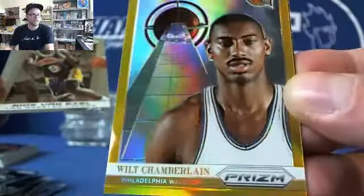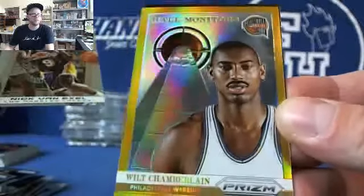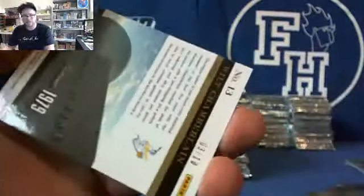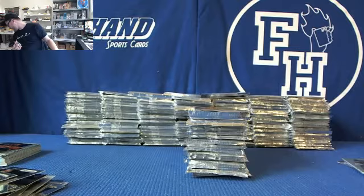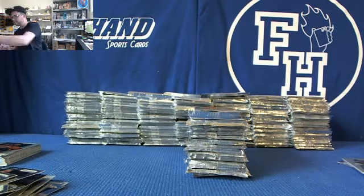We got Wilt Chamberlain for the Warriors. Hall monitor gold. Ba-boom. Boom, bang, zoom. There he is. Zoom. Wilt Chamberlain. Golden State. 3 out of 10. Golden State Warriors. The Dark Knight. You're trying hard to trade him. Kind of tried hard. That's nice. That's a nice hit.